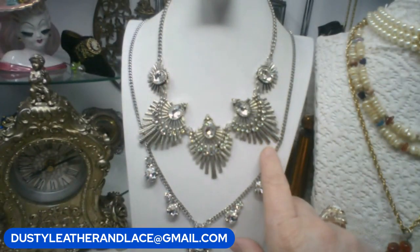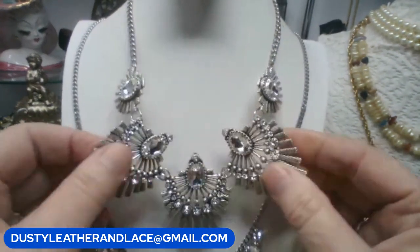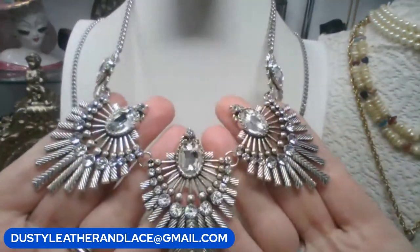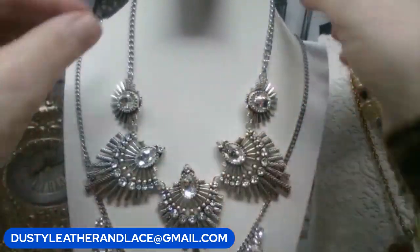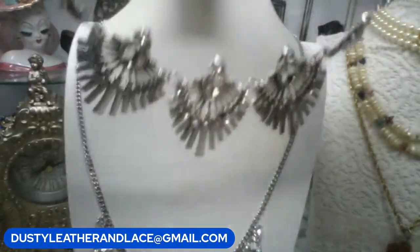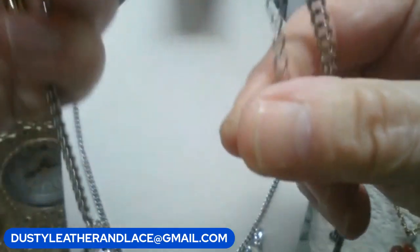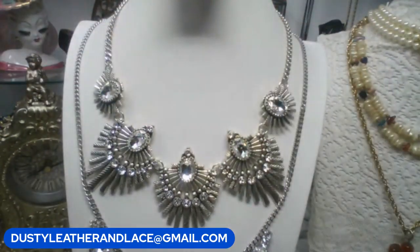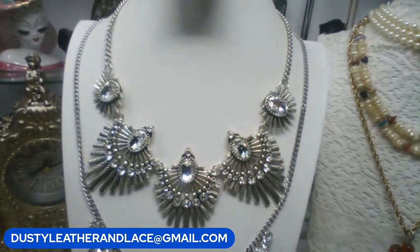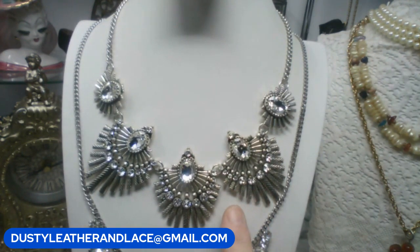And this beautiful thing, this is a real statement piece. I love the shapes of these. These kind of look Art Deco to me. And it is just a fashion piece. I don't think it's super old. It's got a lobster clasp. Nice long extender. And it's 16 inches without the extender. So it's very versatile in where you put the length. And this piece is going to be $18 deco statement.